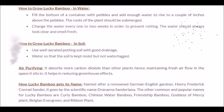Air purifying. It absorbs more carbon dioxide than other plants, hence maintaining fresh air flow in the space it sits in. It helps in reducing greenhouse effects.